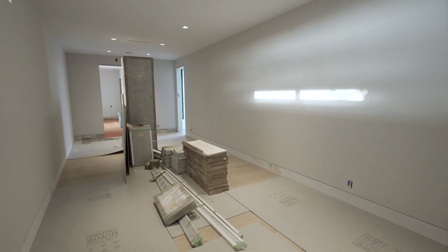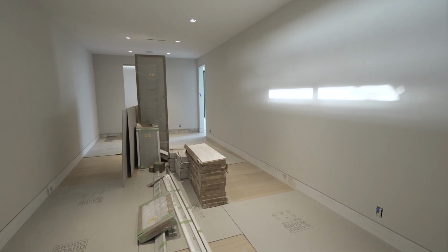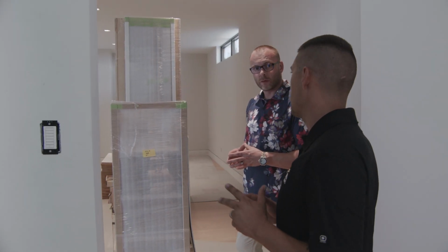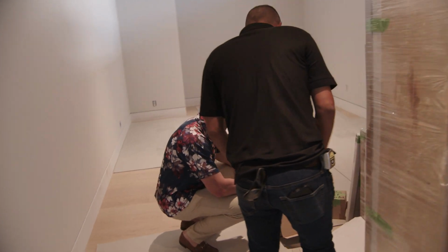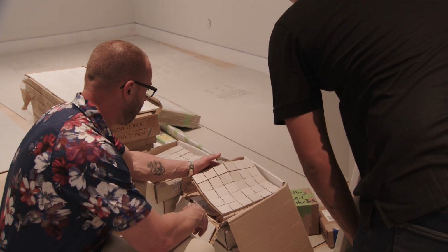What's the finish on the wood on these? That's just white oak. White oak is like the statement here. It's white oak floors upstairs, white oak in one of the guest bedrooms, and a good bit of the cabinetry is white oak. So this is going to be the shower floor. That's shower floor, that's shower wall. This is used in a couple of the baths. Porcelain tile.